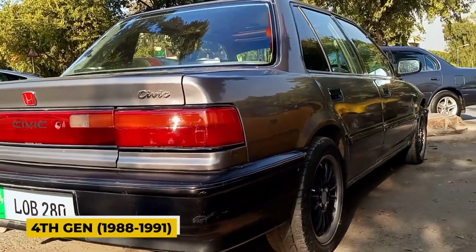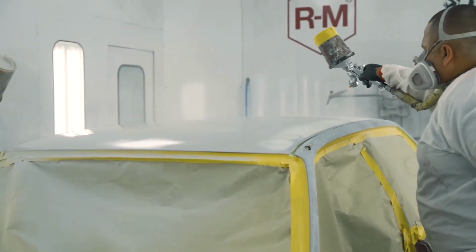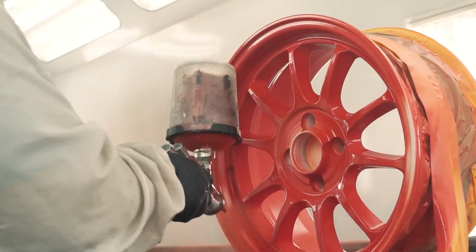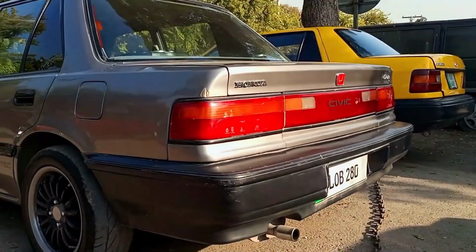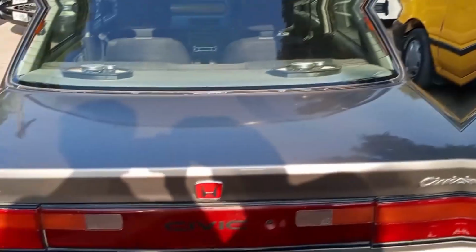Fourth generation, 1988 to 1991. The Civic started to become a vehicle of choice for tuners who made aftermarket modifications to make it into a sports car as a result of the change's significant improvement in handling. Size and effectiveness were once more increased.